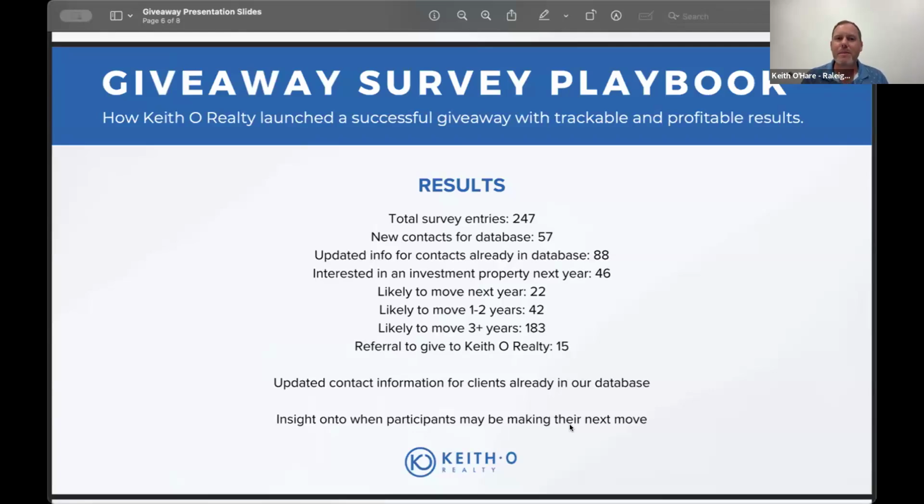We had 46 people say they were interested in purchasing an investment property. We had 22 people say they were likely to move within the next year, 42 within 1 to 2 years, 183 later. So again, the 183 is not really helpful, but the core of what you're getting at is the people within that next year or that 1 to 2 years. That's really who you want to focus on. And then we also received 15 referrals from it. So it was a huge win for us.